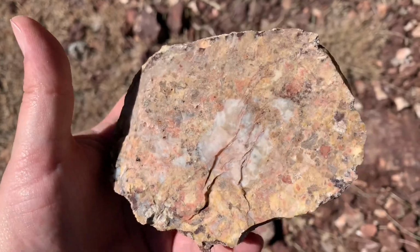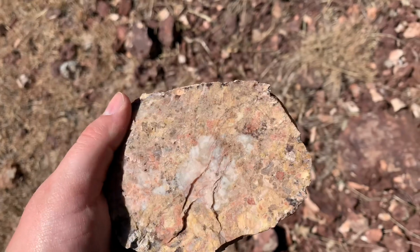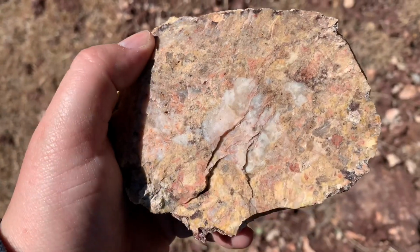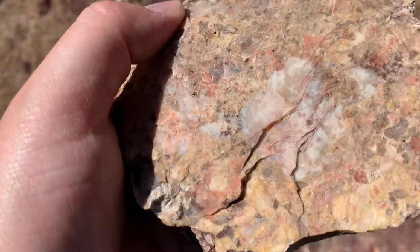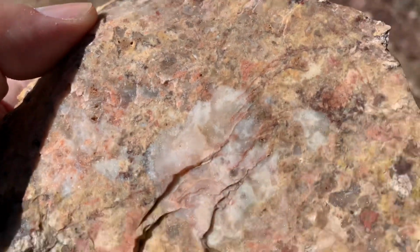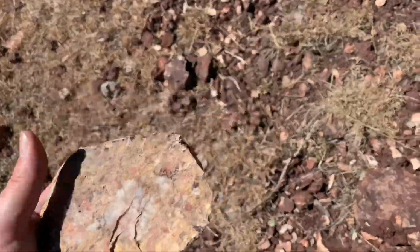I don't have words. This is amazing. Holy cow. That is beautiful. Look at that. Look at the white core with the peach and the yellowish green and the sparkles. Oh my goodness. This is a treasure trove.